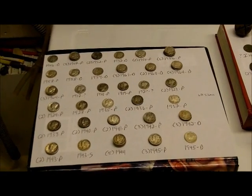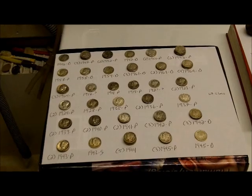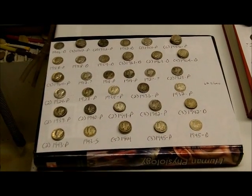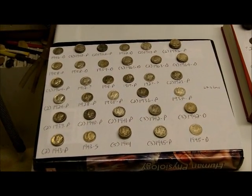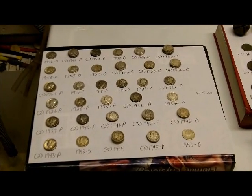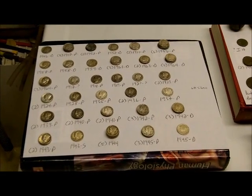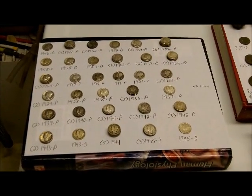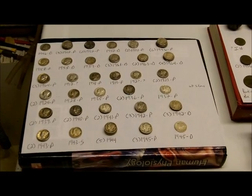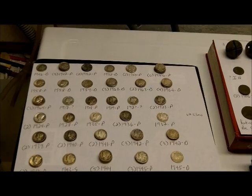Time to wrap up 2013. This was my first year detecting. Started out maybe around April of this year. Met up with Mr. Keith K. detecting the Berg, and he took me out a few times and introduced me to the rest of the crew, and got to do a lot of hunting with a lot of good guys this year, so I'm glad for that.